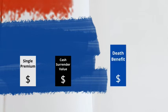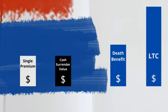The third part is the death benefit. What will your beneficiary get if you don't need long-term care? The death benefit is usually a little bit more than the single premium. And then there's the long-term care extension of benefits. How much can the policy potentially pay in long-term care benefits? The long-term care benefits are usually twice what the death benefit is.